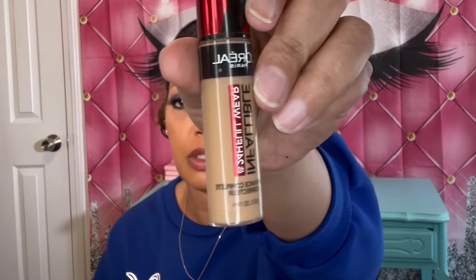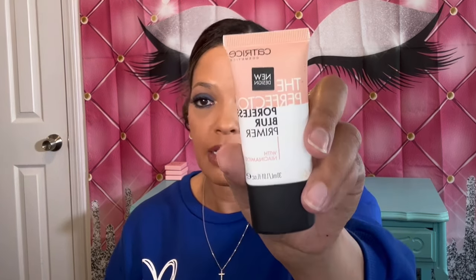And then I did purchase a few makeup products from Amazon. I got another concealer. This is the L'Oreal Infallible 24-Hour Full Wear Concealer. This one is in the shade Toffee Caramel. I have this one here, but this one actually looks a little bit light. So I'll have to try it out and see. It's a little bit lighter than what I currently have. And then of course, this is a restock, the Catrice Poreless Blur Primer. I love this primer here.